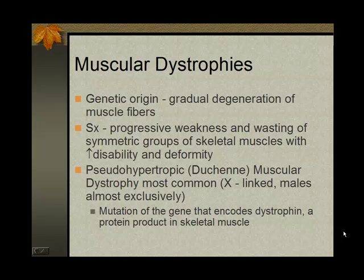And because of that muscle wasting, we're going to see some disability and deformity, and it's progressive, so that is going to increase. I said the one we're going to look at is pseudohypertrophic muscular dystrophy, which is also called Duchenne's muscular dystrophy, and this is the most common. It's X-linked, so it happens almost exclusively in males. Remember, males only have one X chromosome, so if they get this gene, they have it, where females, because of the two X chromosomes, it's much less common. And what happens, that mutation on that gene causes a problem with encoding dystrophin, which is a protein that is needed for skeletal muscles. So that's what we see happening that's causing this muscle degeneration.